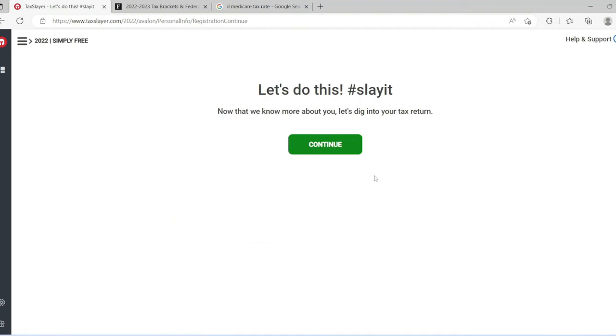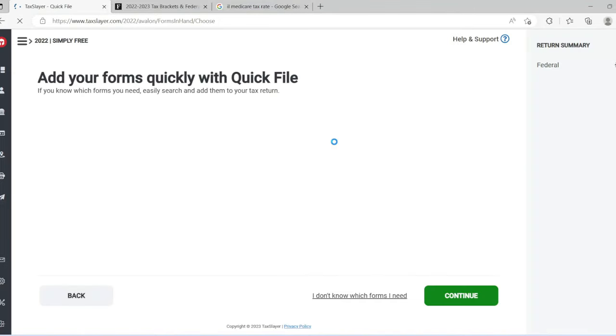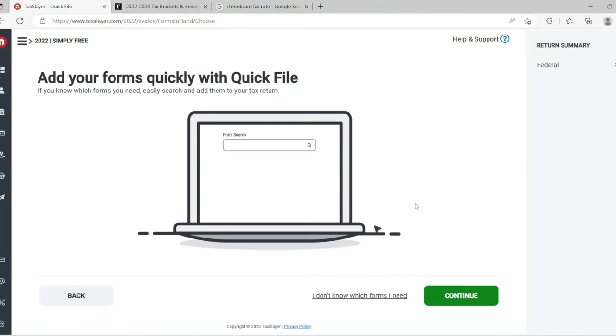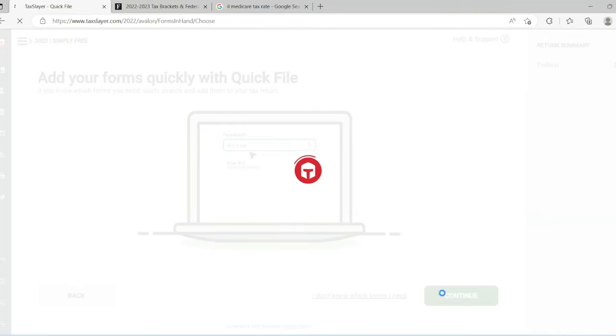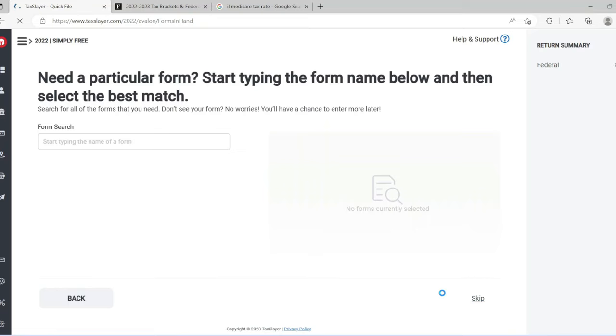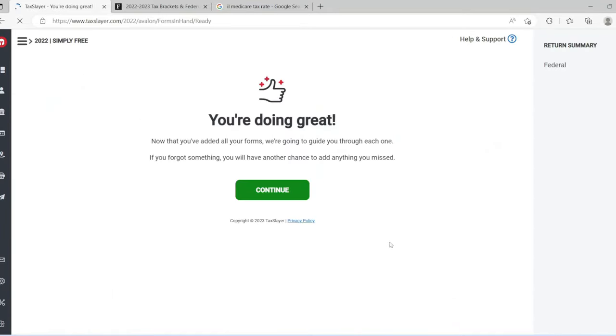Let's do it. Hashtag slay it. You want to add form, so you want to click continue. And then on form search, type W-2 right there, and then select continue. You're doing great. Continue.